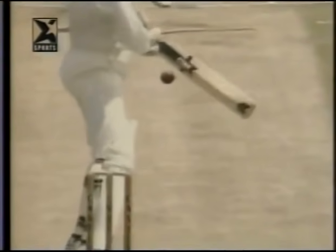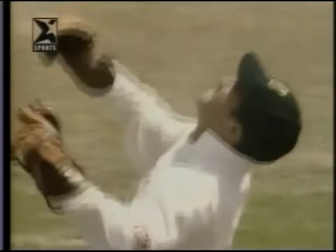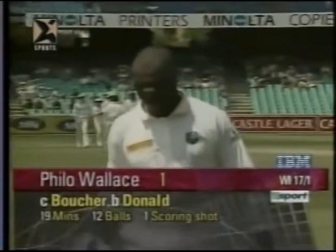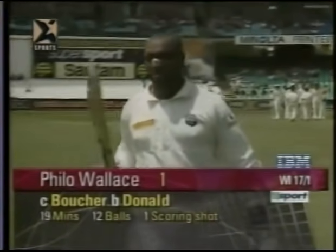Not a very impressive start for the West Indies at all. A very impressive one, however, for Donald, who had troubled Wallace. Ball much too close to him, and there's the edge, and through to the keeper. No question about that. Umpire Russell Tiffin, in a rather unusual fashion, not raising the finger, just nodding the head, because that's all Wallace needed. Breakthrough for South Africa. West Indies 17 for one.